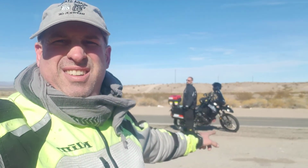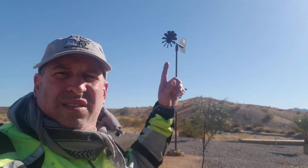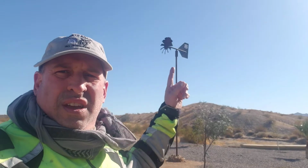Let me go slow so we don't get dizzy. So this pavement's actually Route 66. And there's Hector on his KLR 2017. There's my 2007 KLR. But I came out here years ago and there was actually a building out here. Now it just looks like pretty much a little brake area with a wind vane or trim vane or whatever those are called up there.